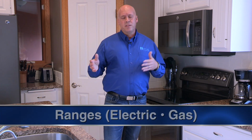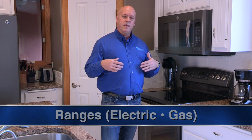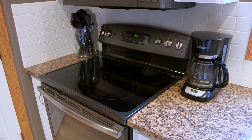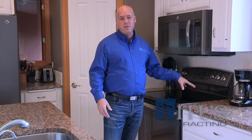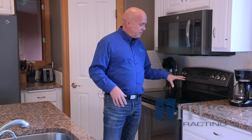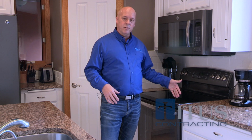The ranges are next, which tie into the range hood, and right here we have a freestanding range. They come electric or gas, and they come with different types of surfaces. What I've got is a glass top. They still make the old coil tops. I don't think I've put one of those in a long time. They're probably used in apartment complexes when you're trying to save a little money, but there's glass, and there's also induction in the electric, which is really cool because you just use the pan to heat what's inside, so the pan doesn't get hot.